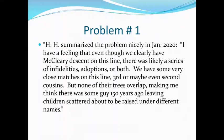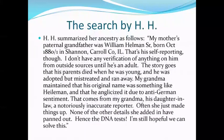Problem number 1 here. I've included HH's summary of her problem. She emailed me in January of 2020 and said, I have got a feeling we've got a McCleary line, but there may be some infidelity or adoptions or both, and we just don't know where this is. So she worked on this off and on, but she hadn't been able to find a true connection. And she summarized the problem.